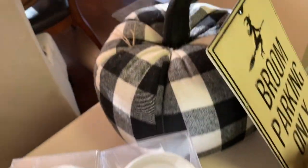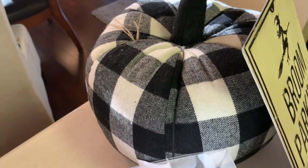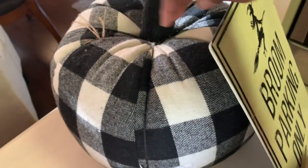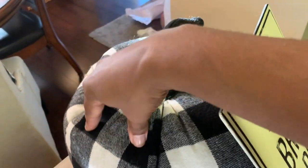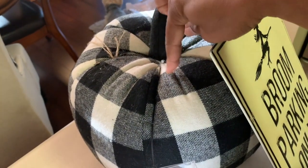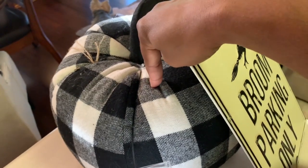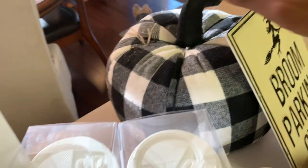And then this big pillow. It looks like a pillow to me. This big pumpkin, I also got at Marshall's, for $14.99. And I think I'm going to go back and get a couple more. It's really cute. It's really heavy, too. It's like a weighted, you know, it reminds me of a bean bag. It's got that feel inside. And I think I'm going to get a couple more and have them coming down the stairs. Since I've got that buffalo check on my stair railing, I think these will be cute over there.